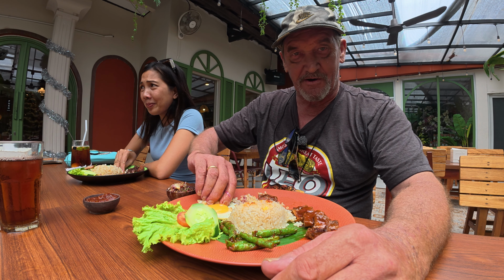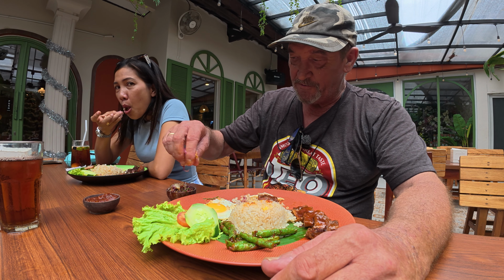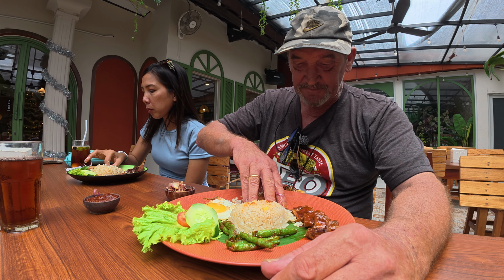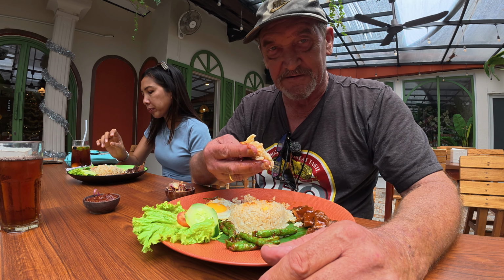Okay, so I'm going to hook into my wagyu. I bet you I'll finish this whole bowl of sambal mata. Beautiful stuff. And yeah, I'll see you when I'm finished.